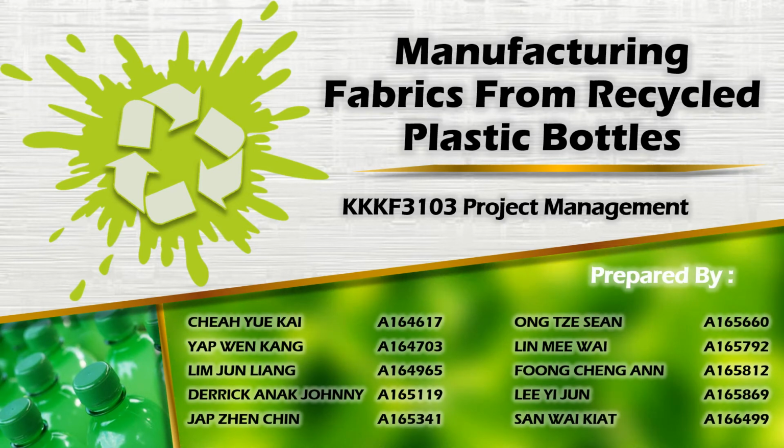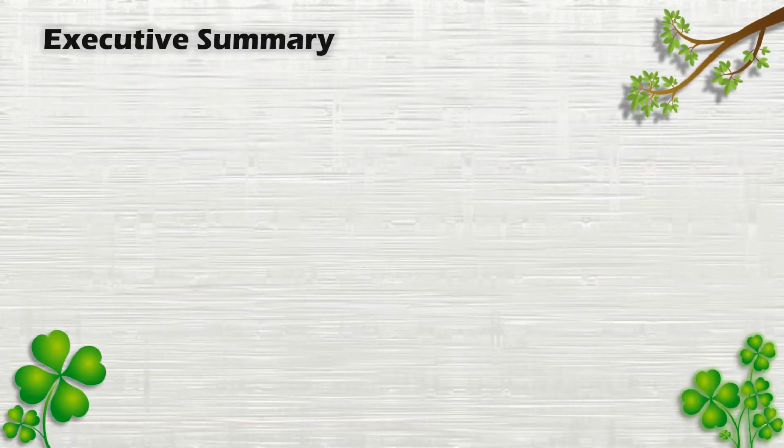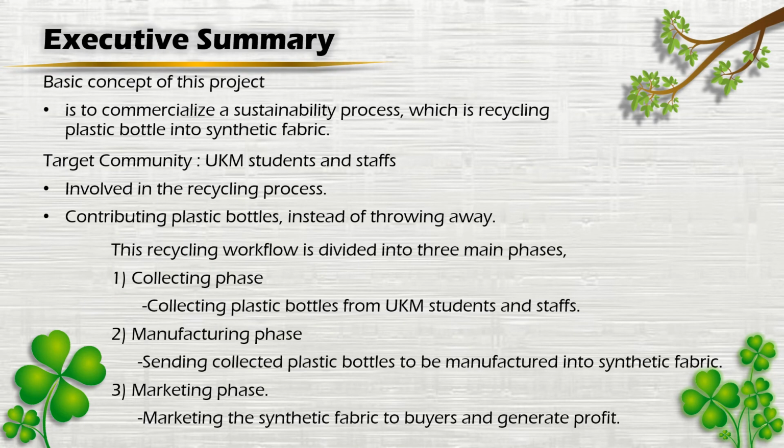Today, we're going to present our PMP project, and the theme of this project is Unlocking Sustainability Community Outreach. The title of our project is Manufacturing Fabric from Recycled Plastic Bottles. The basic concept of this project is to commercialize a sustainability process, which is recycling plastic bottles into synthetic fabric.